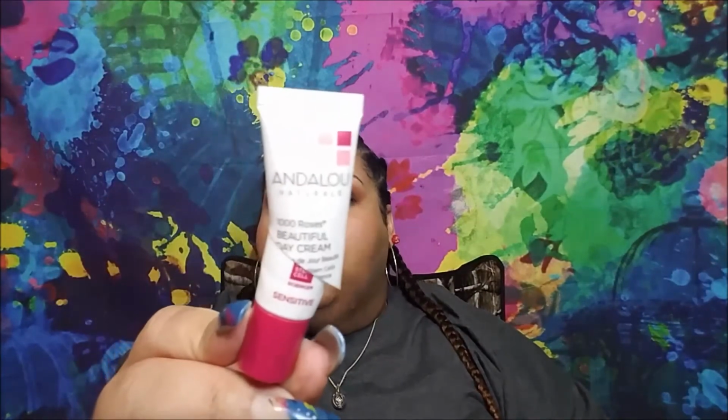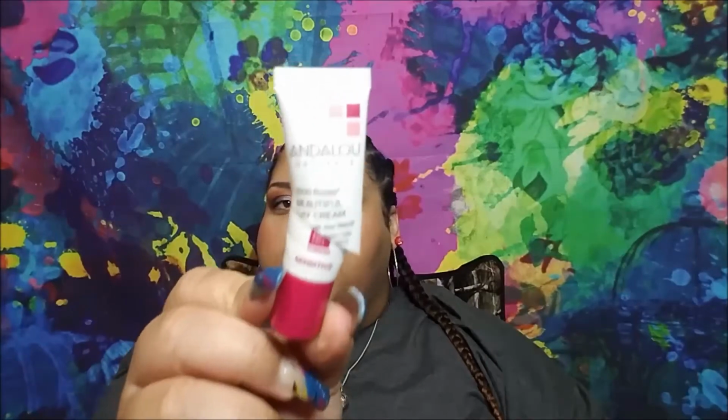This is the Andalou Naturals 1000 Roses Beautiful Day Cream. I actually enjoy this. This is the second one I've used this year. It is moisturizing. My skin loves anything rose because that is a natural brightening property. I guess I paused myself.